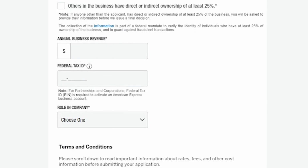And then for annual business revenue, whether you're a corporation or a sole proprietor, you want to definitely put something that's more than zero, but obviously you'll want to be truthful as well. This can definitely be an estimate, especially if you're just starting out. Now, I'm going to put $5,000 here for now, and hopefully that's a significant underestimation, but we'll see.